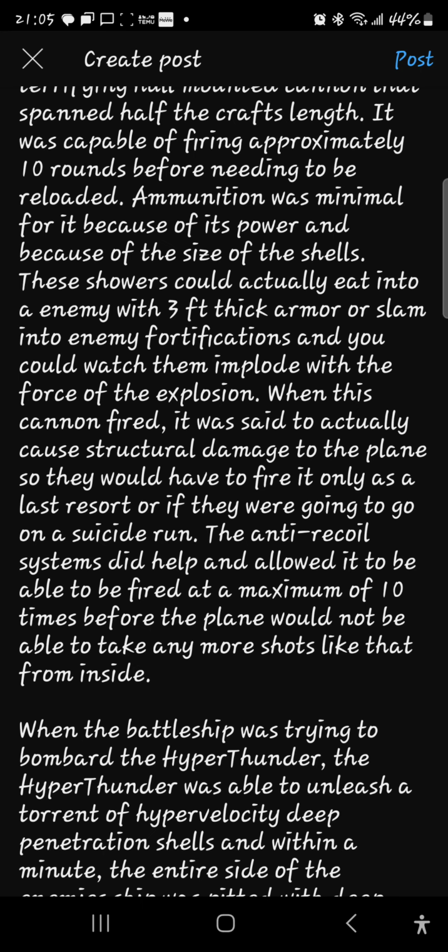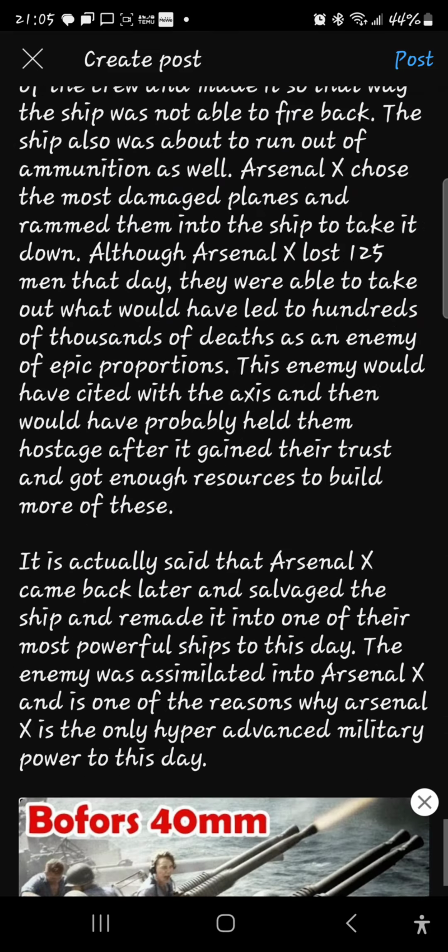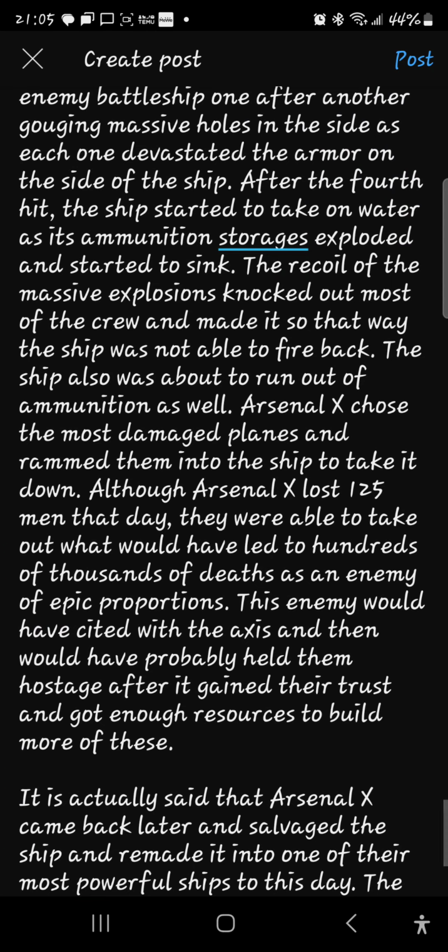And after World War II, all of Arsenal X dropped off the map. You can search with satellites, you can search with search parties, you can check with sensors. You won't find them anywhere. And the scariest part is that your neighbor could be one of Arsenal X. You never know where they are, and you never know where they're going to be. Arsenal X is as mysterious as Stonehenge and as timeless as you can imagine.